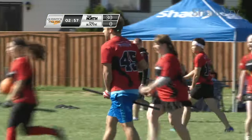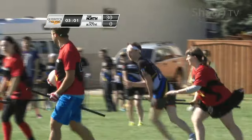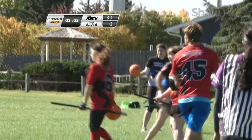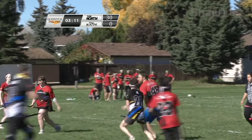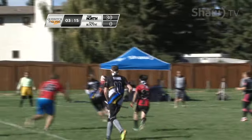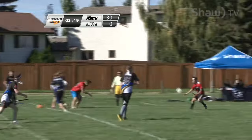Seeing a little bit of a meter change there coming in from the side. Substitutions basically happen on the fly in Quidditch. Trying to keep that Alberta North chaser off of him. Drops it back. There's Gilmore's beat.